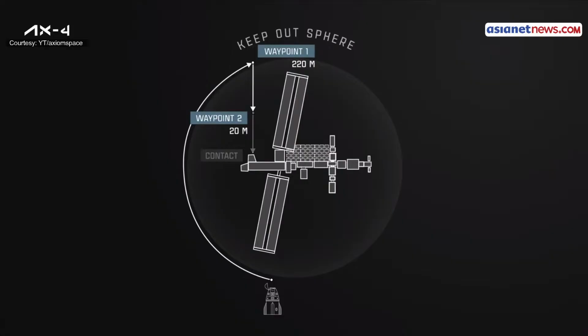From that point, we may hear the call-out CHOP, which stands for Crew Hands-Off Point, and that happens a little less than 30 seconds or so before docking. At this point, any aborts will have to be done automatically by Dragon. And then from there, it's the moment we've all been waiting for: the moment of contact, where the crew arrives to the space station and Dragon and the station make contact, giving us that final call of soft capture.